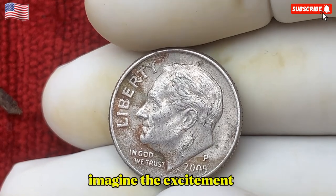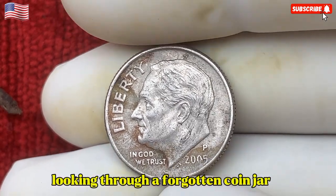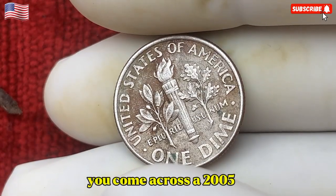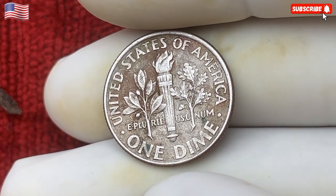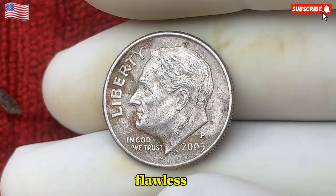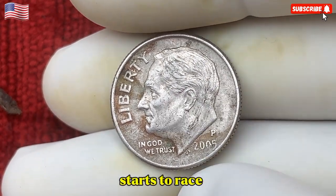Now, imagine the excitement. You're going through your old change, looking through a forgotten coin jar, or helping a relative clean out an attic. You come across a 2005 Roosevelt dime. You flip it over and examine it carefully. You see a subtle doubling in the lettering. The surface is practically flawless. The strike is sharp. Your heart starts to race.